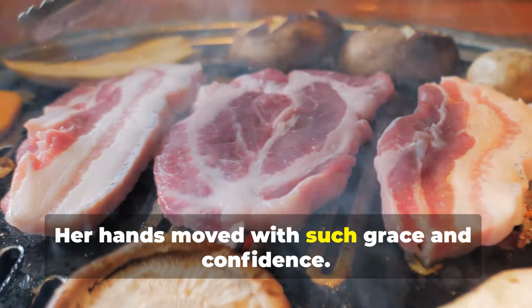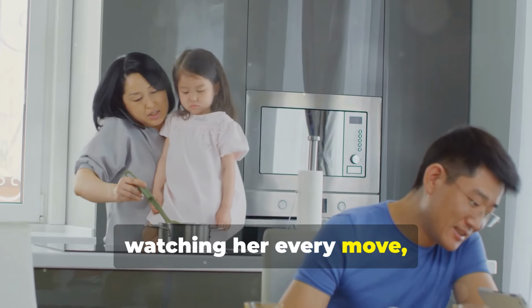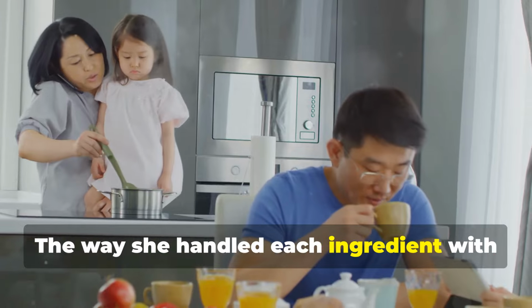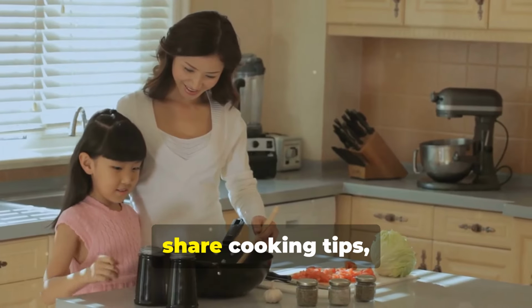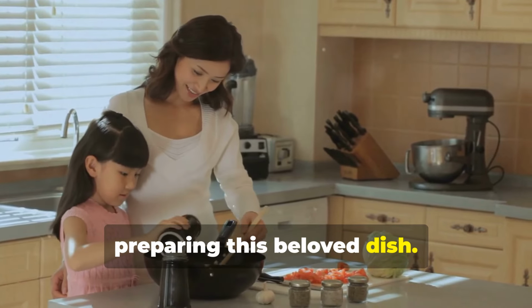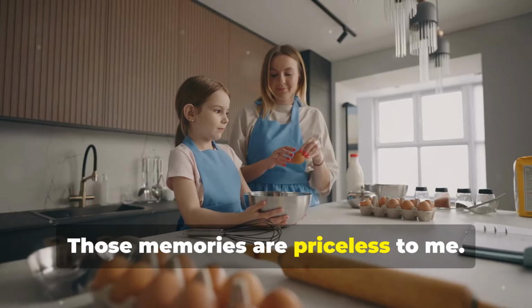Her hands moved with such grace and confidence. I used to sit in the kitchen watching her every move, completely mesmerized by the process. The way she handled each ingredient with care was like watching an artist at work. She would tell me stories, share cooking tips, and patiently teach me the art of preparing this beloved dish. Each lesson was filled with warmth and wisdom. Those memories are priceless to me.